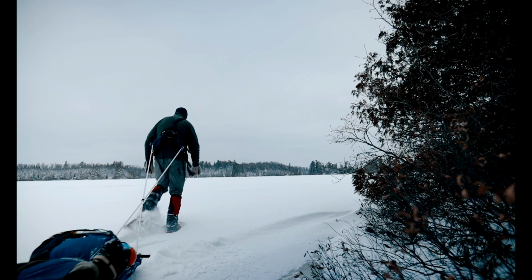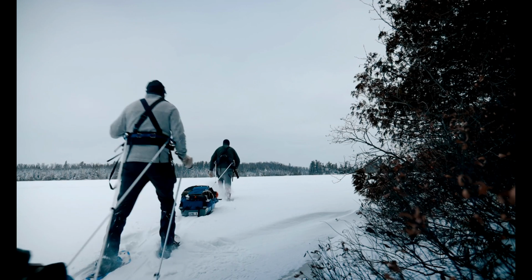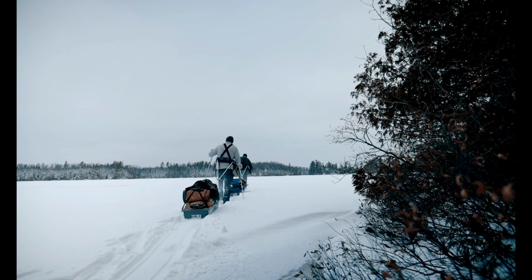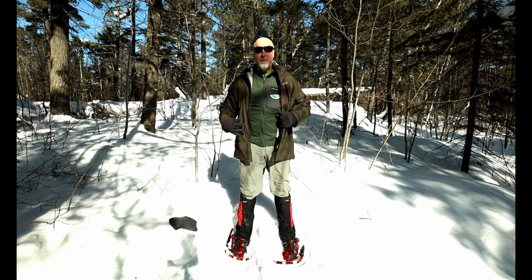Now, another part of time we need to talk about is when you're hiking in the wintertime or pulling a pulk, you are doing a lot of work and you will sweat. So when you get wet or damp in the wintertime, and especially when that wind hits you, you're going to get chilled. So when you're hiking, you really want to slow it down, enjoy the scenery, take your time, and if you start overheating, start taking off those layers.